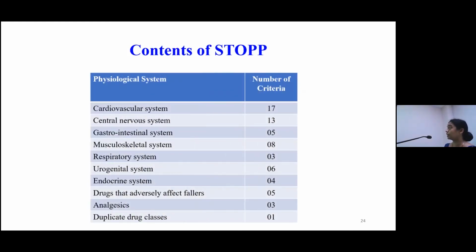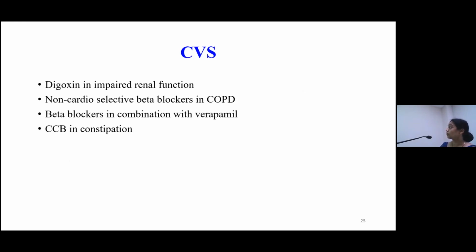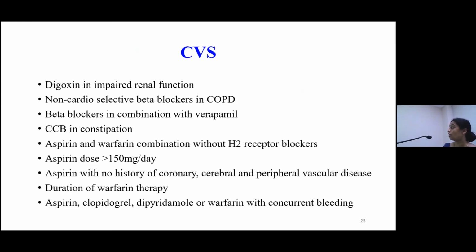The contents of STOP are like this. It categorizes according to the systems: cardiovascular, CNS, gastrointestinal, likewise. And I have selected some common things in the cardiovascular system. You can see these are the instances where we have to think twice. Digoxin in impaired renal function, that we have discussed. Once you go through these lists, you can see there are common things that we do. Combining beta blockers and calcium channel blockers will lead to symptomatic bradycardia, pathological bradycardia.